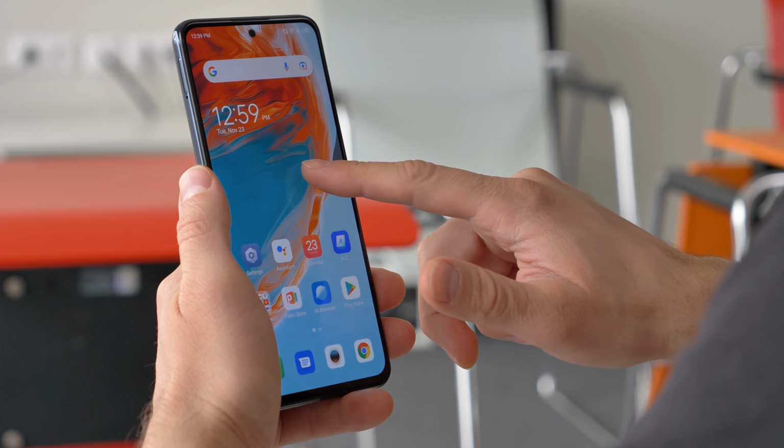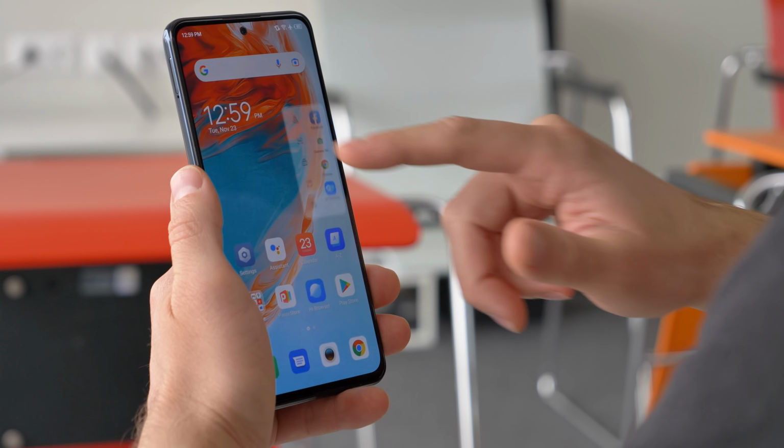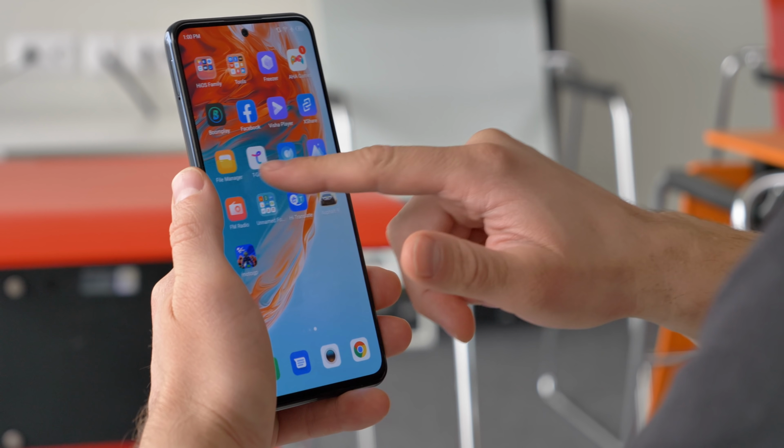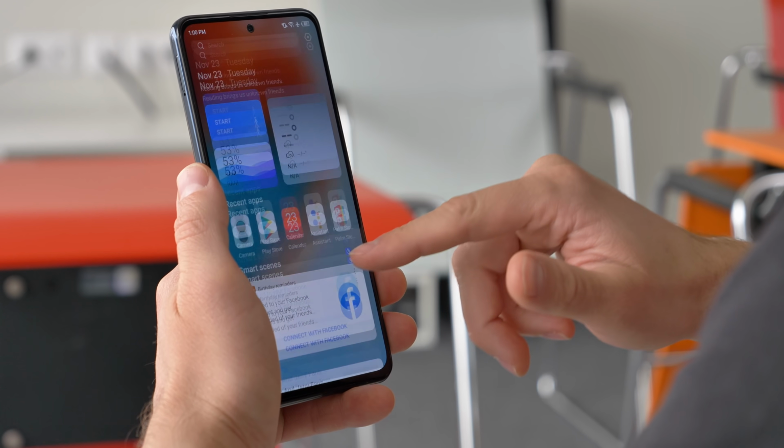The interface of the Camon 18 Premier is Tecno's HiOS 8.0 based on Android 11. It features a bunch of proprietary apps, and their own app store. There's also a smart panel which stores shortcuts, and slides out from the edge of the home screen. There's a lot less bloatware here compared to some of Tecno's less expensive phones, and we appreciate that. And storage is expandable through microSD on top of the 256GB built in.